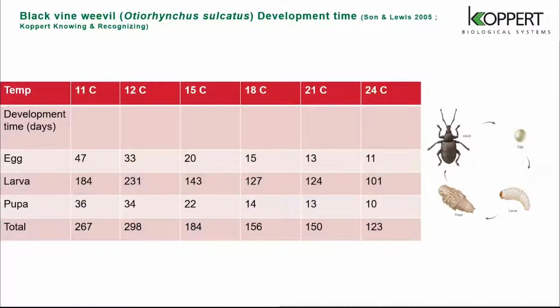Then once it's become an adult, you understand what I'm saying. So it goes somewhere between 300 and 123 days, depending on whether it's 11 degrees C or 24 degrees C, the ambient temperature. And everything's about temperature with these. It's not daylight. Temperature is the most important thing for development of vine weevil. Next slide.